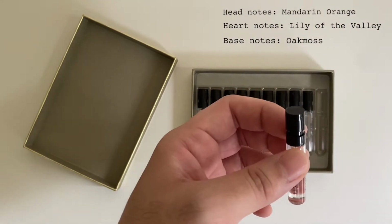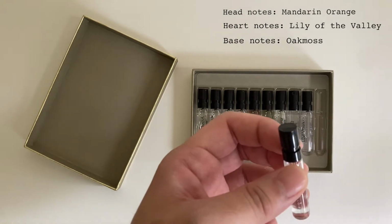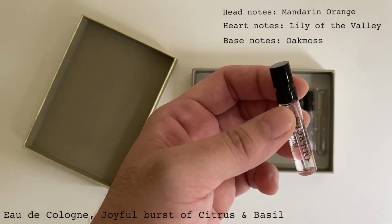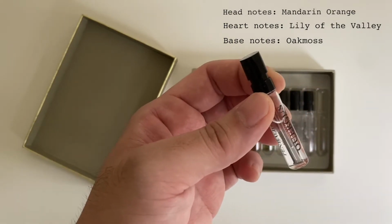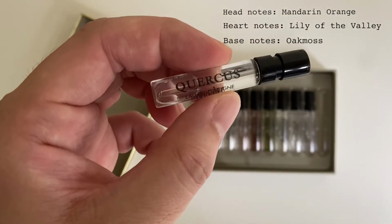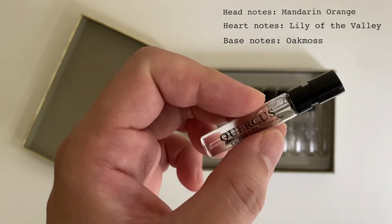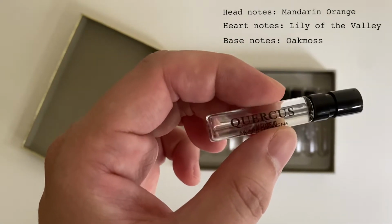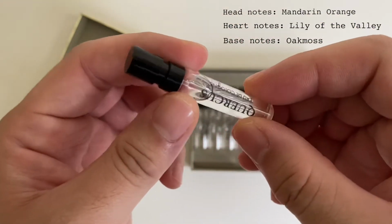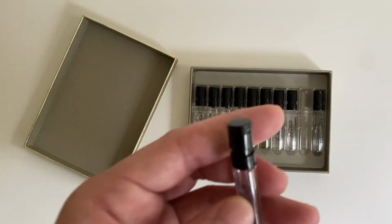So Quercus, as I said earlier, these are unisex perfumes. It's a cologne named after the iconic English oak also, yeah. This brand is a British brand. So there's basil, lemon, sweet jasmine on this bottle. So that's the scent. The next one is Luna.